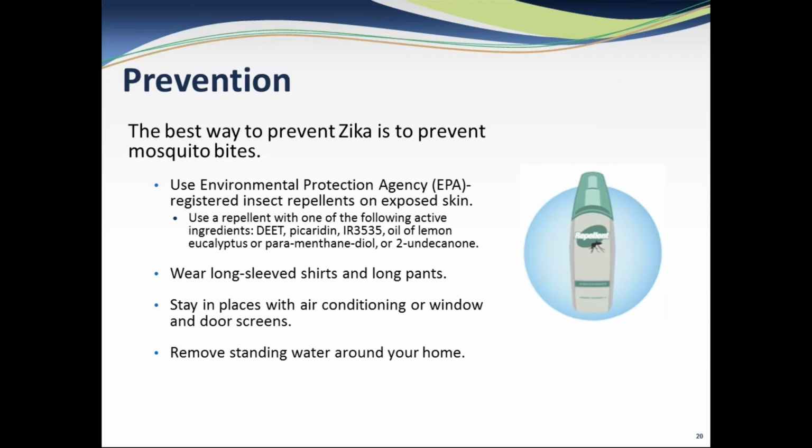Prevention. The best way to prevent Zika is to prevent mosquito bites. The recommendations are to use an EPA-registered insect repellent on exposed skin. Note that certain products have restrictions. For example, products containing oil of lemon eucalyptus should not be used on children under 3 years old. So make sure to check those out as you're advising people. CDC's resources have pretty good documentation and explanation about what can be used when.